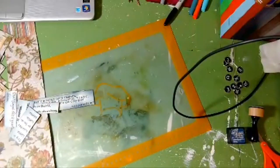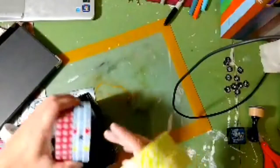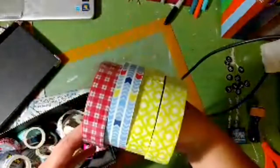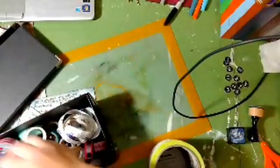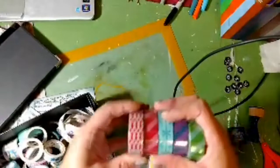I'll pull it down and I'll show you what I got. My new tape, because I buy washi tape from China, AliExpress. Oh, it does not stick. But these were 50 cents a roll, and I got 10 rolls of the Scotch tape. They didn't have a whole lot to choose from, so some of them I got doubles. 10 for $10. Like, how can you even beat that?